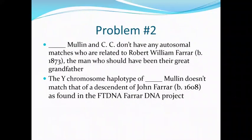Mr. Mullen and CC didn't have any autosomal DNA matches who were related to Robert William Farrar, the man who would have been their great-grandfather if James Farrar had been the son of Robert William Farrar. But that simply wasn't the case. There weren't any matches. Something was amiss. And it wasn't because people weren't tested. There were definitely people who were related to Robert William Farrar who would be autosomal matches if they had been related through this Farrar line, but it didn't make any sense.